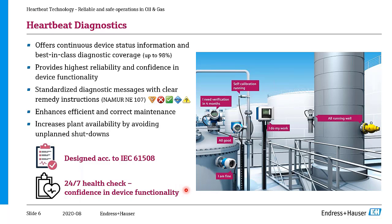Summarizing, 24/7 health check. Yes, it's running all the time when the device is on, and it will bring you a very high level of confidence that the device is okay.